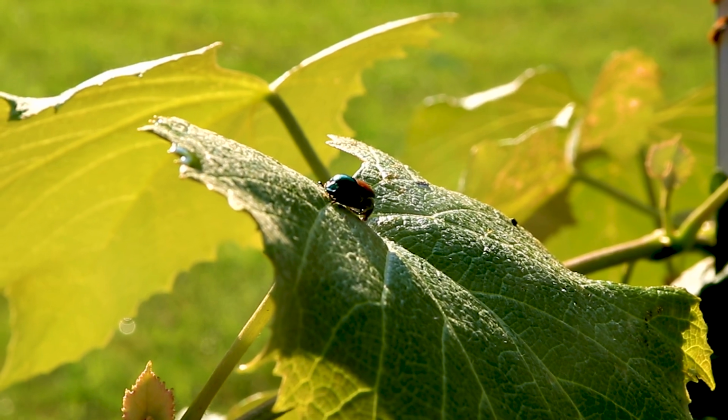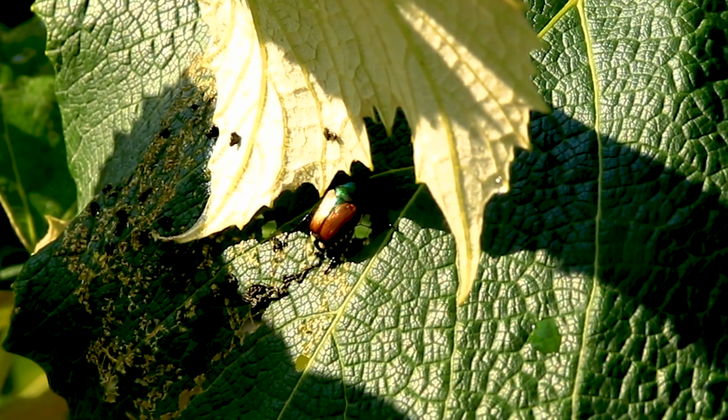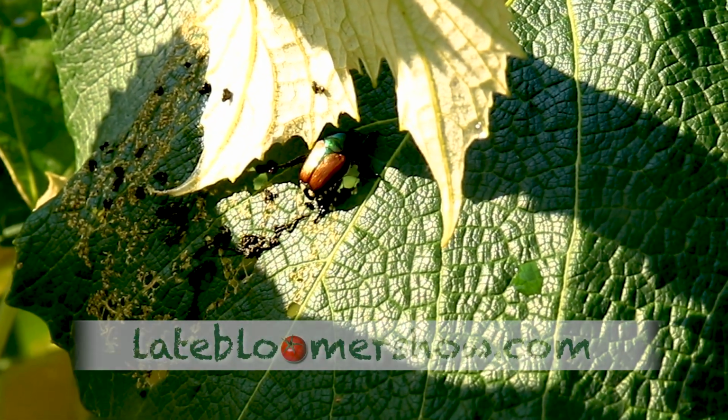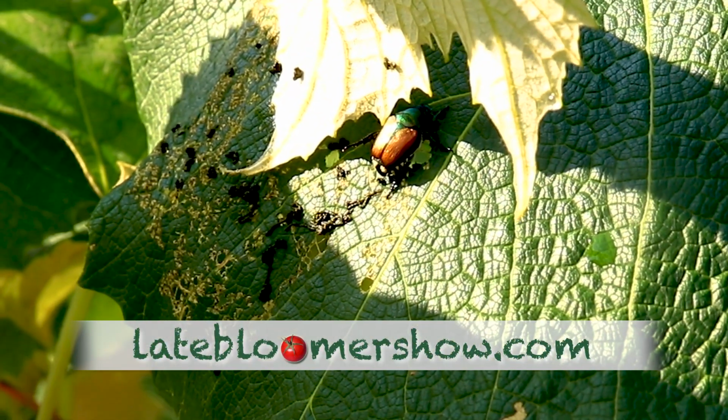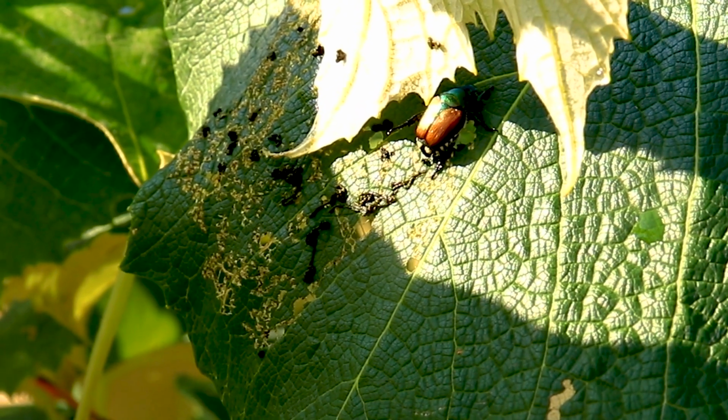Now, I noticed this 2 weeks ago, but I've been so busy and it didn't get done, and I wanted to do it this morning before the sun hit the vines. That's the best time to spray for bugs. They can fly, but they move slowly in the morning when it's cold. You can come out and brush them off into a bucket of soapy water. That's what I should do.